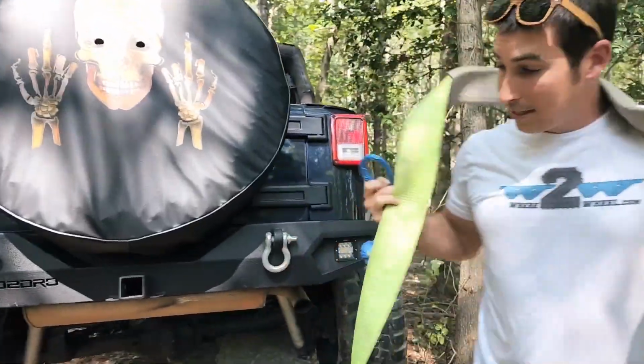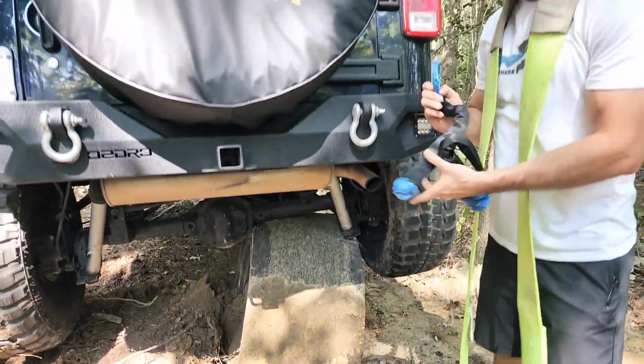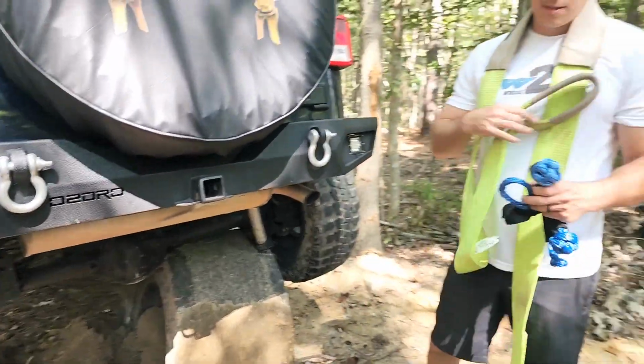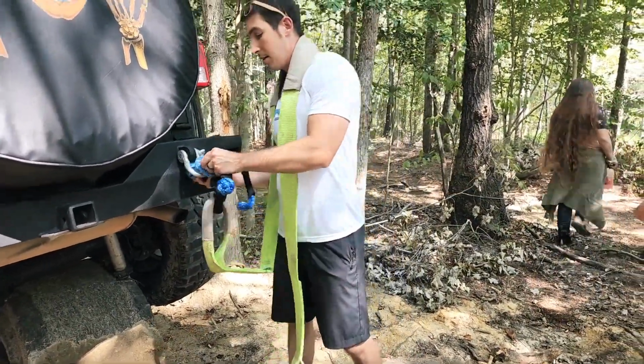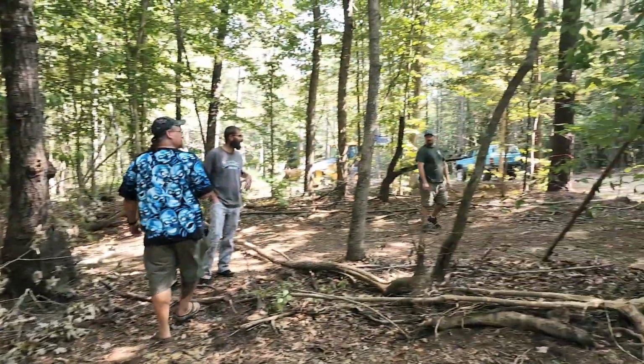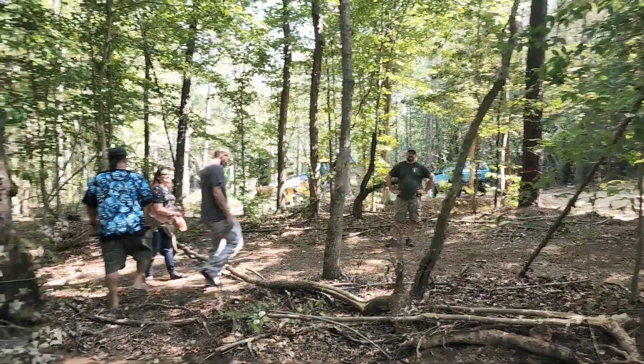All right, we're gonna use a tree saver. He's stuck on this tire. He just pulled it out of the ground, so we're gonna go a different way. We tried winching, and we're going to lift up on his rear bumper to take the weight off the tire. We're gonna use the backhoe over there to lift him up.